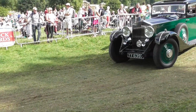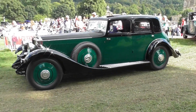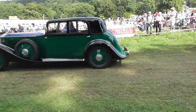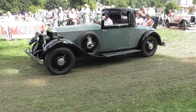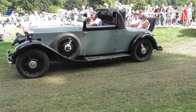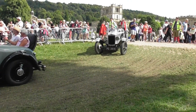Well, what about the Alvis? In his 1929 1250 Alvis, sent to several vintage events, it was originally owned by the Alvis company. This lovely Bentley is now from the museum and is driven by John Whitmore. And this is a 1920.